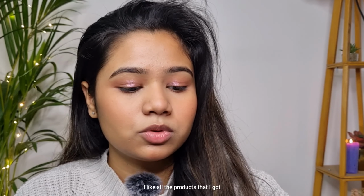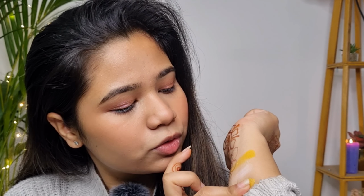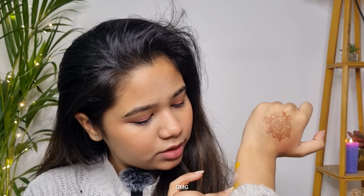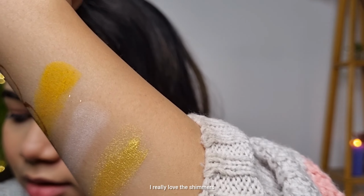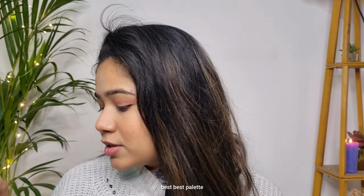Seriously. So I'm going to come and swatch. One, two, three. OMG. I really love the shimmers. These are very like makhan and very smooth, creamy, buttery and whatnot. And jiske na yellow shade or white shade acche se swatch ho raha hai, samajh jao ki it is the best palette and you have to have it. So yeah, that was it.